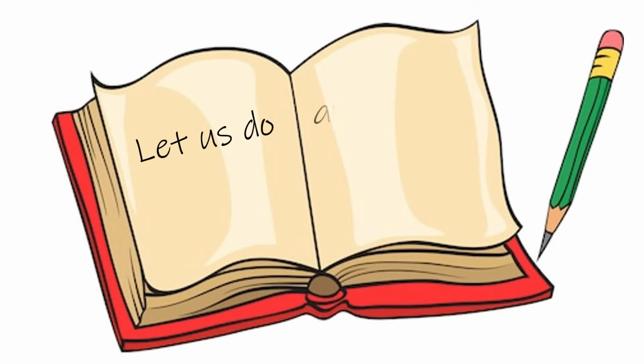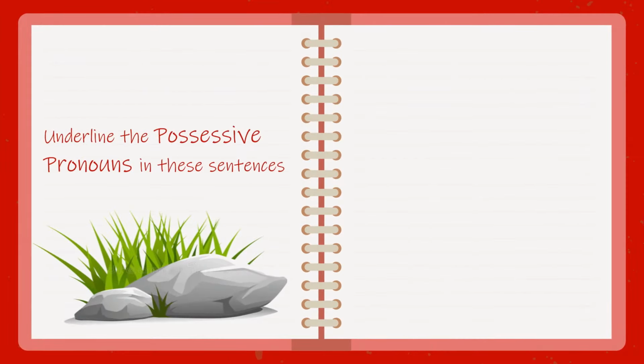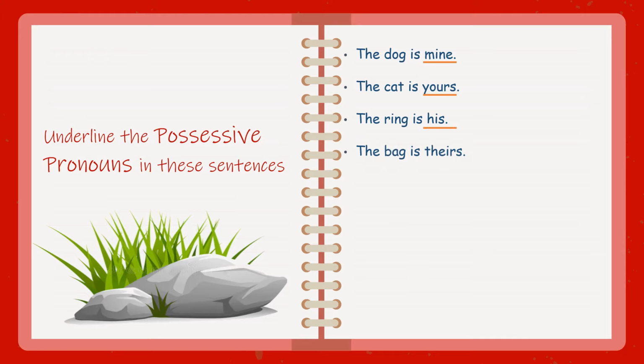Let us do an activity. Underline the possessive pronouns in these sentences. The dog is mine. The cat is yours. The ring is his. The bag is theirs. The books are yours and mine.